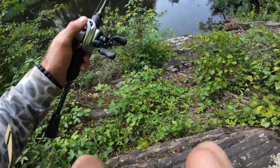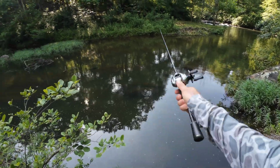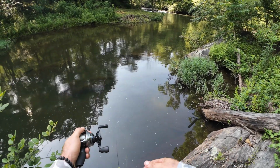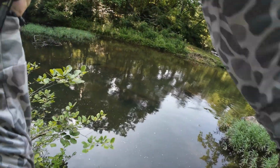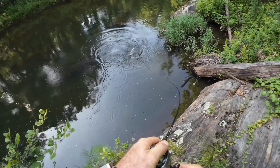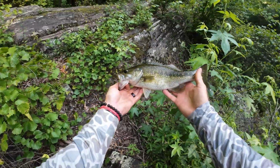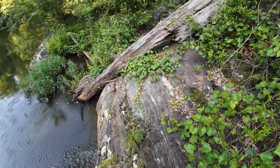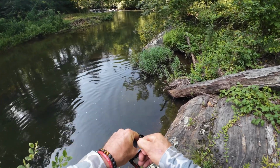Alright, we're gonna go down this snaky little path. I caught my first ever Chattahoochee bass. Standing right here, casting right there. Begging. Look at that bad boy. Pretty good spotted bass. Not bad. Let's try to quietly get him back in there. Let's get another mini worm. He about got me wrapped up around that log for a second.